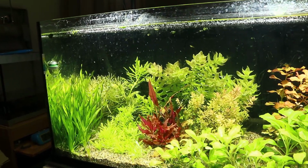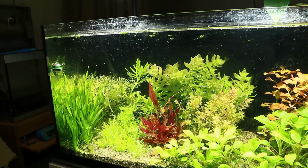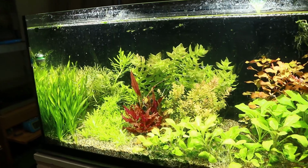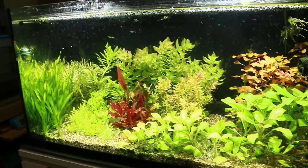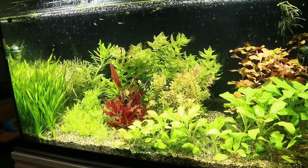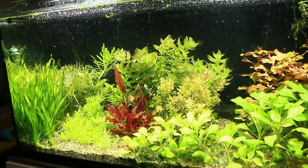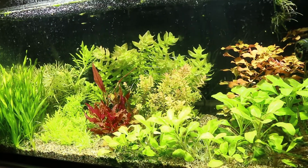I've done about 4 trimming sessions. I made a super cool montage of one of those, so I'll link that in the top right corner. And this tank has a major focus on the plants. So I can start with the fish that are in here.